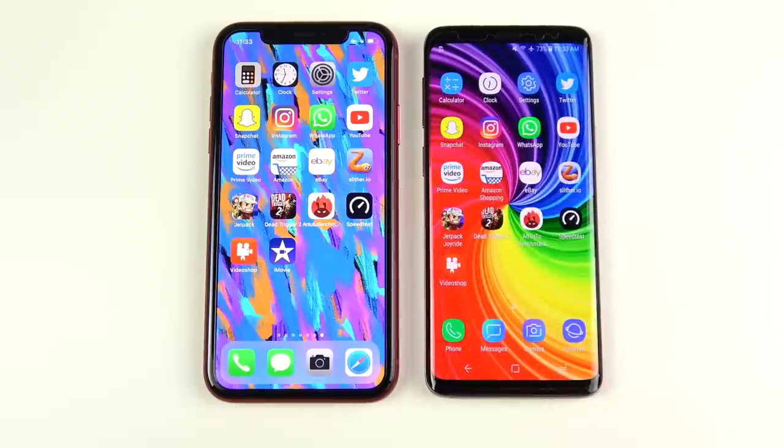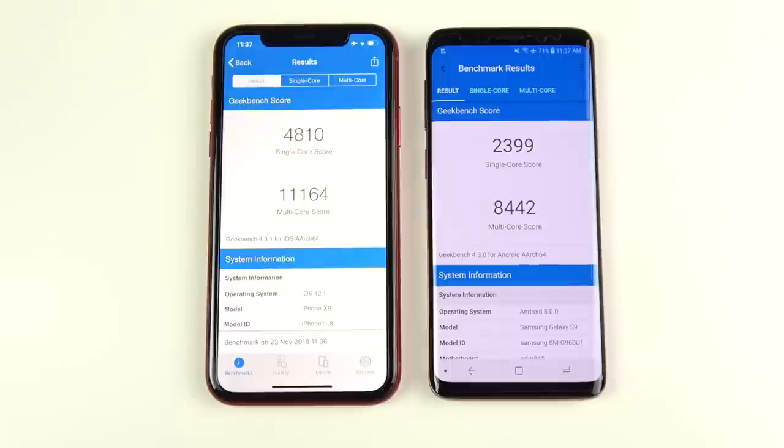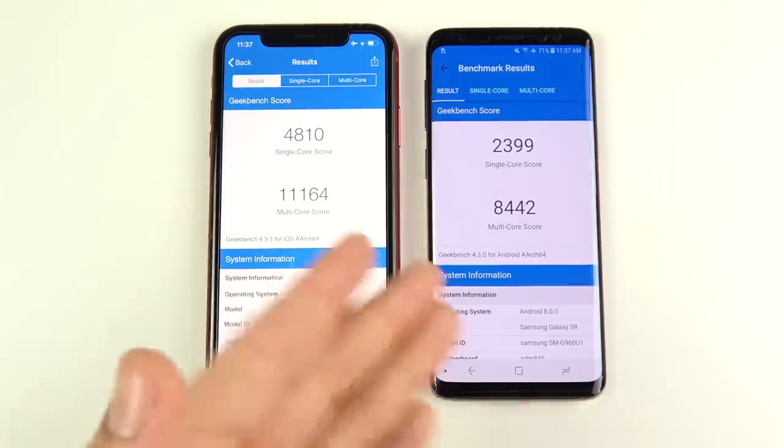Does this matter to you? You're going to have to decide that for yourself. Okay, so the final Geekbench scores are in, and you can see that the iPhone XR, again, with an easy crushing win over the Galaxy S9.